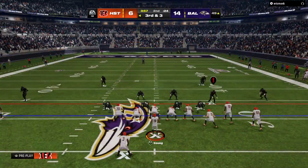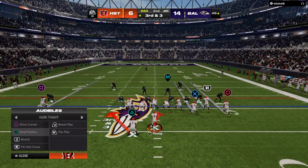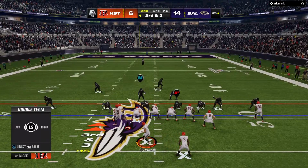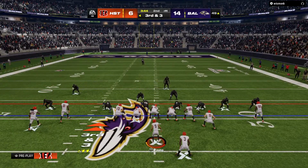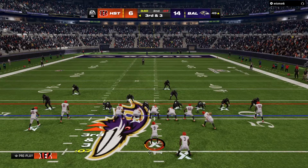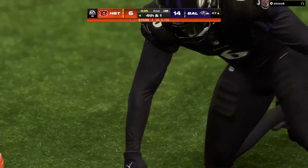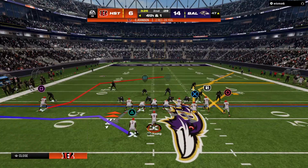2 minutes gone by, 2nd quarter. Young, he's going to change it up. Young quickly to the flat. Yeah, this won't be enough. Stopped a yard short after a gain of 3. 4th down.